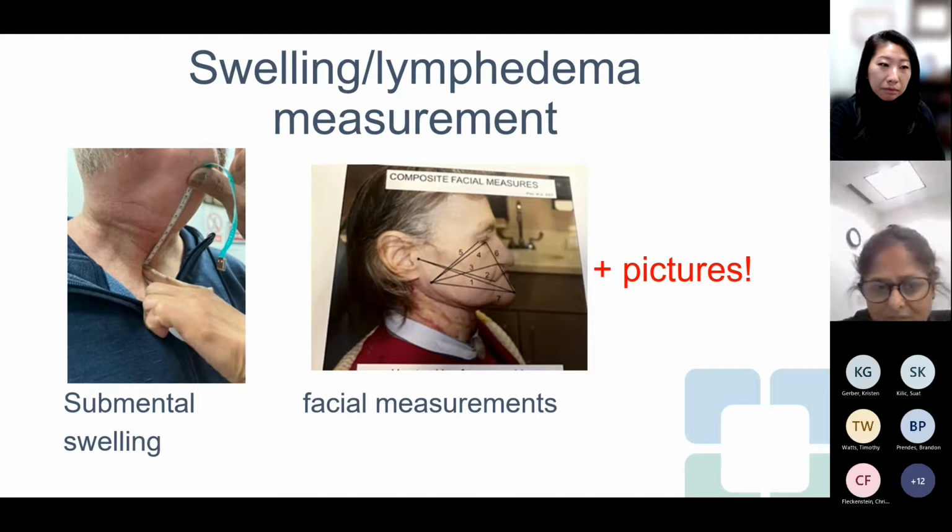So there is tape measure, and the first picture is the submental swelling. So I measure submental swelling in almost every patient. It's very easy. There are two fixed points, the chin and the knot. So it's very easy to measure. And we measure periodically to see if there's a change. And of course, there is a visible change also.